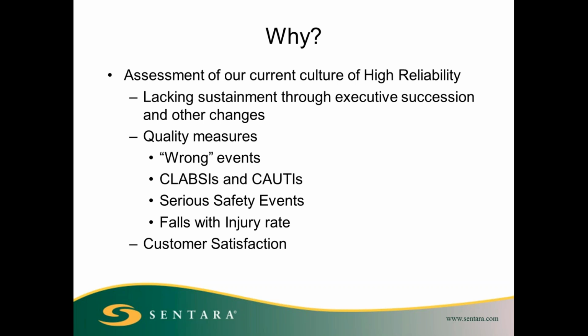And in addition to this, there were other things that we were seeing, such as customer satisfaction not making those goals. So what could we do? Since in 2008, we had actually started this journey on high reliability, and we had rounding to influence, daily huddles and action plans, but obviously we were not sustaining that. So what could we do?